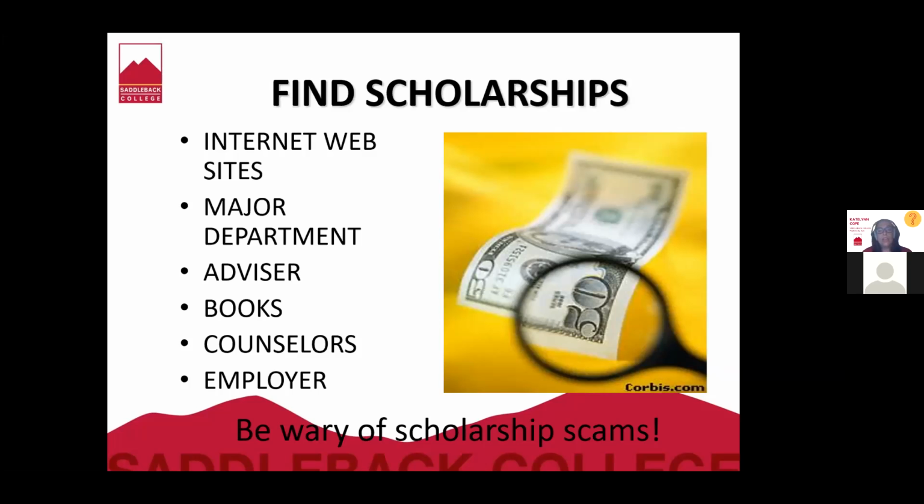Also, check in with the major department. If you're looking at a specific major and you know what you want to major in, check in with that department on your college's campus, because sometimes they have scholarships that the financial aid office may not know about. So another example of that, a personal example, I was a sociology major at Cal State Fullerton.